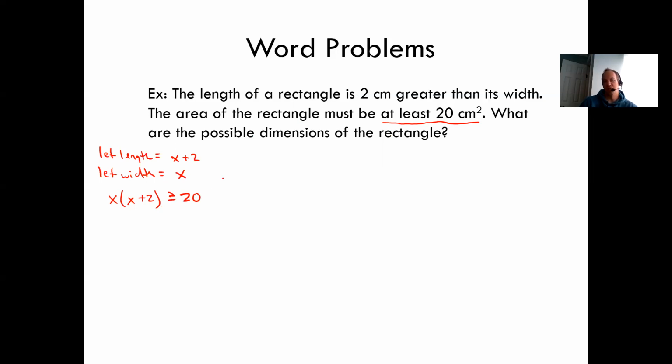So what are the possible dimensions of this rectangle? One thing we're thinking about here, we're not stuck with whole numbers, so we don't have to worry about that. You can't have negatives, but that's fine. We'll deal with that later. So what are the possible dimensions of the rectangle? This is my inequality to solve, and now I'm going to turn this into, let's find the critical points. So x squared plus 2x minus 20, when is this greater than or equal to 0? And then finally, I'm going to do this.